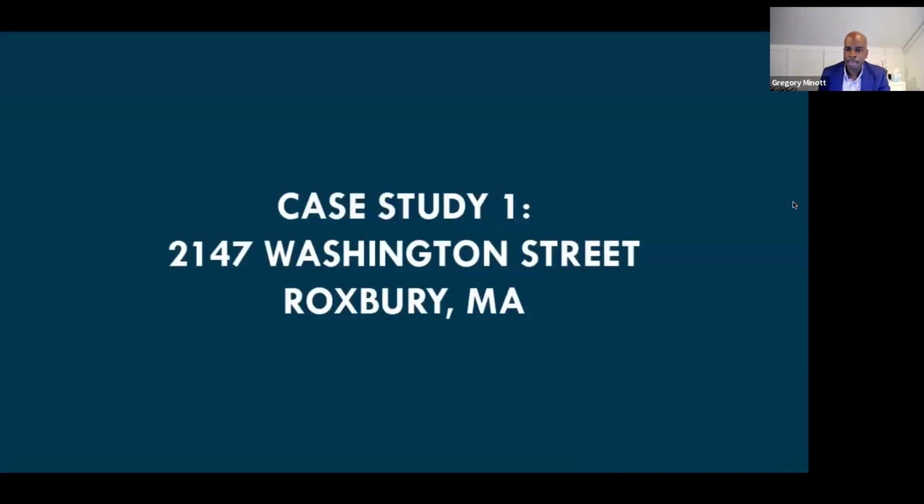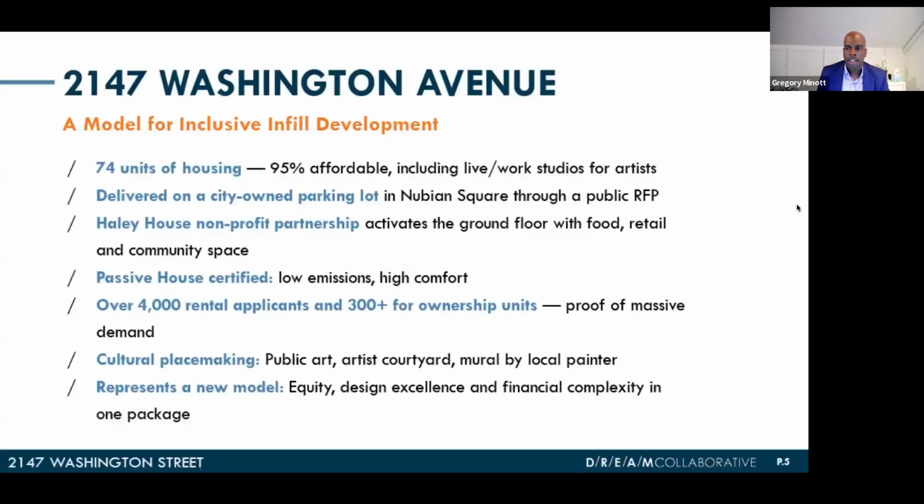Next slide. The first case study I'll talk about today is 2147 Washington Street in Roxbury. You can go to the next slide. So this is a model for really inclusive and infill development specifically. It's a larger project. The second case study is smaller. But first, for this one, we have 62 units of rental and 12 units of home ownership in one building. So it's a total of 74 units, and 95% of which are affordable, including we have LiveWork studios for artists.